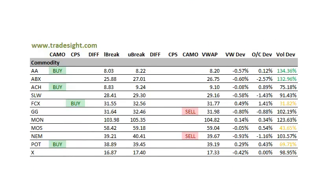And finally, here are the commodities. A little bit more mixed here. Good volume in AA and AVX. The camouflage sell signals might be worth noting too.